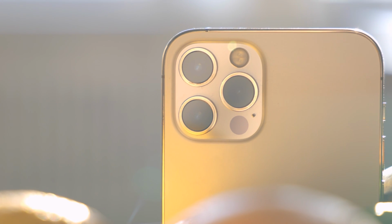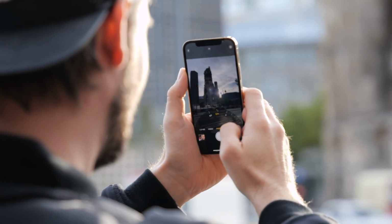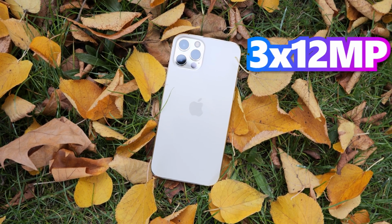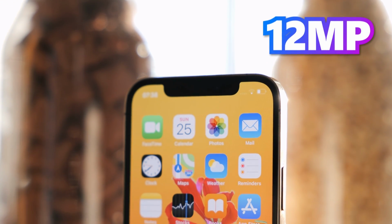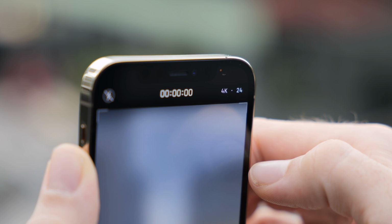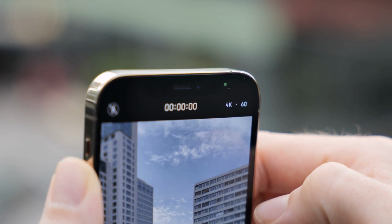The iPhone 12 Pro has a triple rear camera system: an ultra-wide, a wide and a telephoto camera. All 3 cameras have a resolution of 12 megapixels. The front camera resolution is also 12 megapixels. The iPhone 12 Pro records 4K videos at a maximum of 60 frames. And of course, it has image stabilization for video.